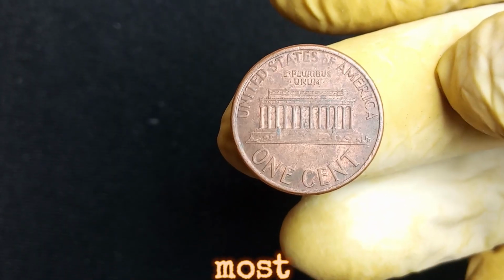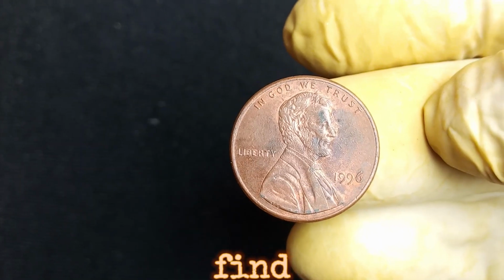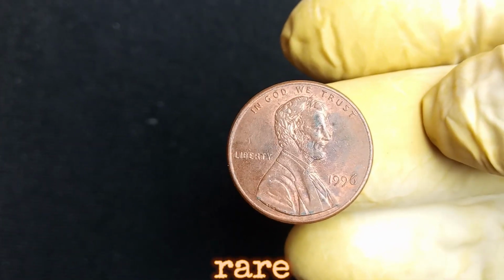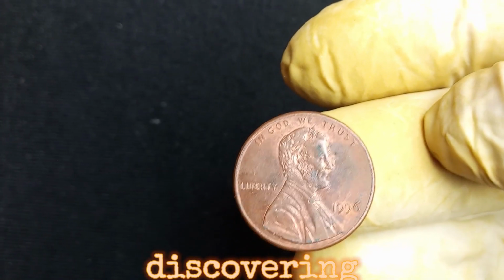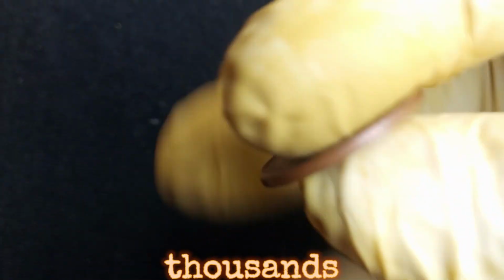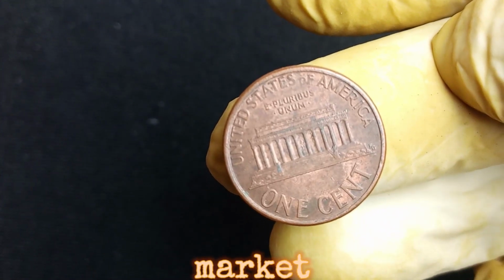One of the most exciting things about the 1996 penny is the possibility that you could find one of these rare examples in your very own pocket change. Imagine reaching into your wallet and discovering a penny worth hundreds or even thousands of dollars. That is the magic of coin collecting. So let us talk about the current market value right now.